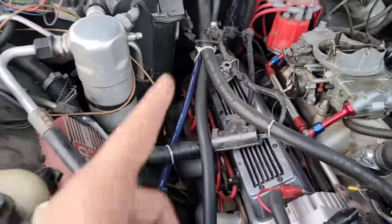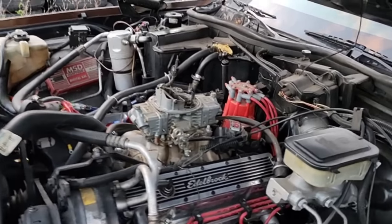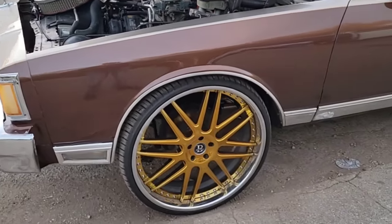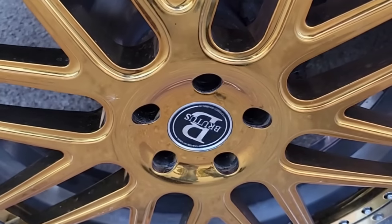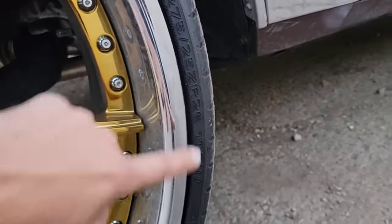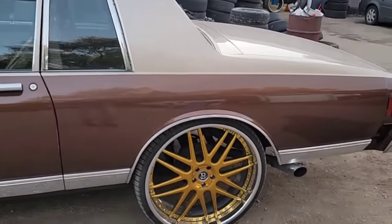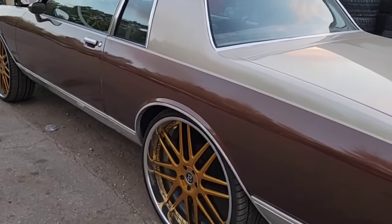What do they want? I don't know why they ran it through there. Small block. I'll ask them right now. Wonder why they got it off. But we got some gold plated Brutus. Oh yeah, they are Brutus. Oh, floating caps. Nice. These are 26s, I believe. Yep. 275, 25, 26 wheels. Okay, Brutus, I see you. Two-tone. They look like they might be the same size lip on front and back.